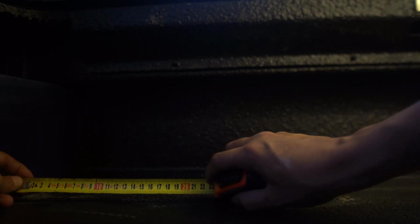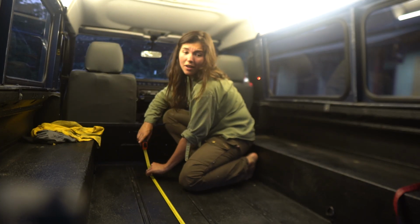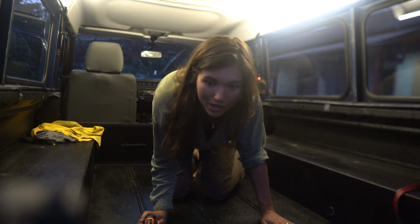Oh my God! You're not gonna believe this. This boot is 2 meters long. That is definitely more than enough space to build a tiny house.